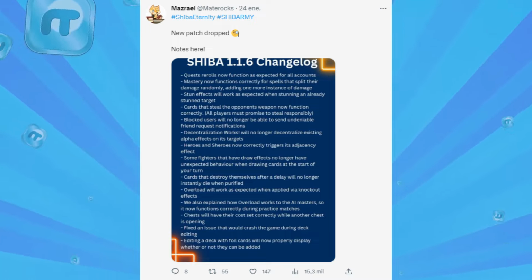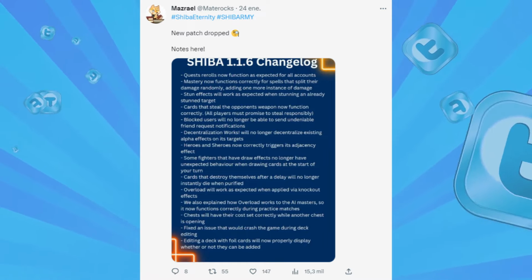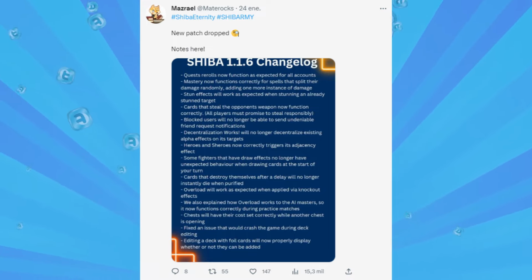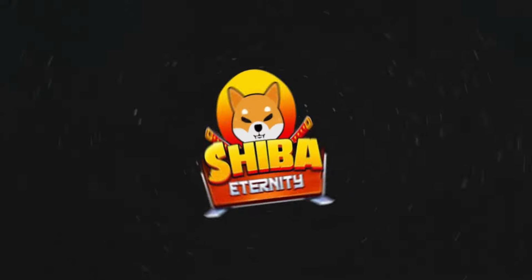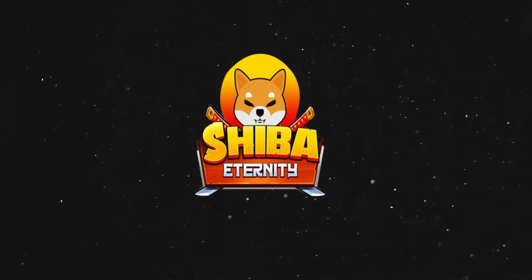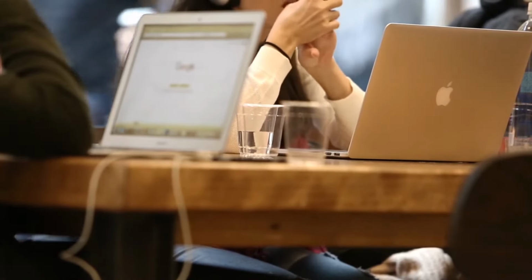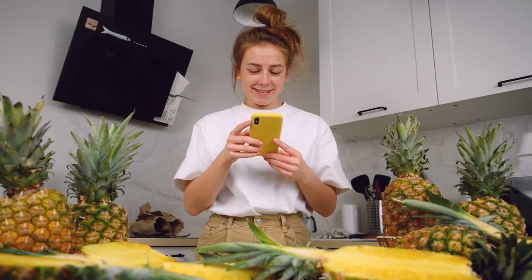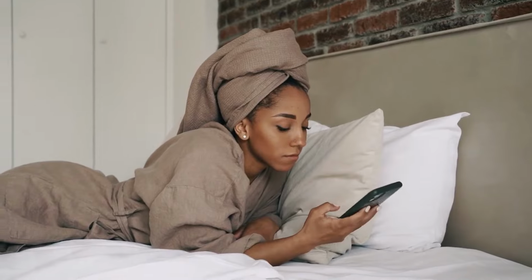I also want to comment that, according to Mazrel, a Twitter account focused on the Shiba Inu community, a new patch was released for the Shiba Eternity game. A screenshot of the changelog for Shiba Eternity 1.1.6 was posted. Fixed an issue that crashed the game during deck editing, among several other fixes. This comes after the game encouraged users to provide feedback on what could improve Shiba Eternity. As previously reported, a screenshot indicated that regular players and users of Shiba Inu could now offer their ideas for the popular collectible card game Shiba Eternity for smartphones. The screenshot showed a new area on the Shiba Eternity Discord where players can submit their ideas for the game's cards.